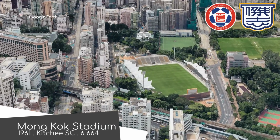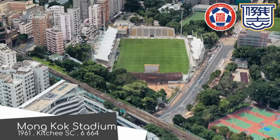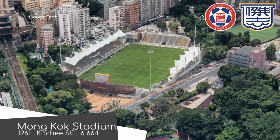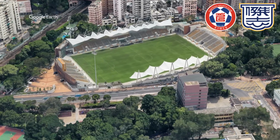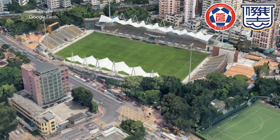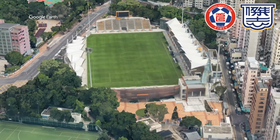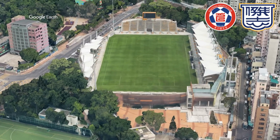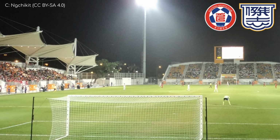Mong Kok Stadium. This stadium's been around since the 60s, but it was the major rebuild 10 or so years ago that made it the modern stadium that it is today. Immediately you'll notice the stadium's distinctive roofs. From some angles they remind me of the sails of traditional Chinese sailboats. From other angles they're looking like paper aeroplanes, which I believe were the predecessor of the Boeing 707. Either way, they look good.